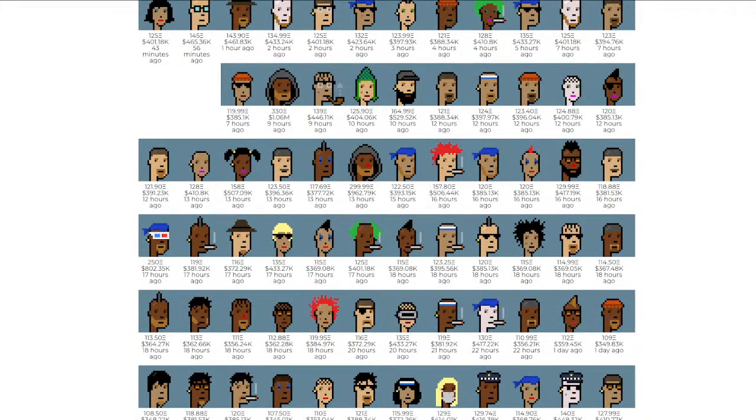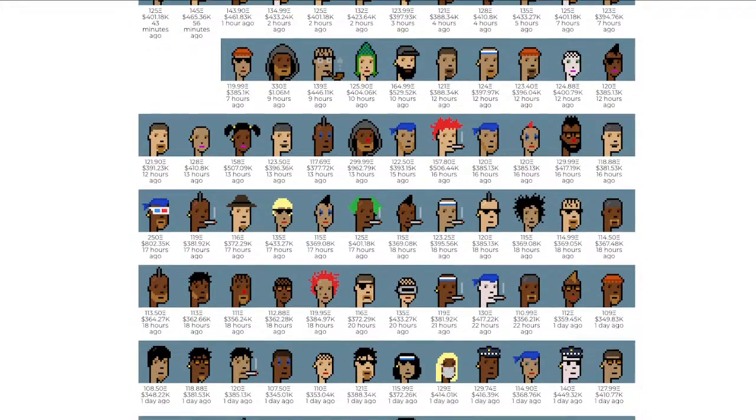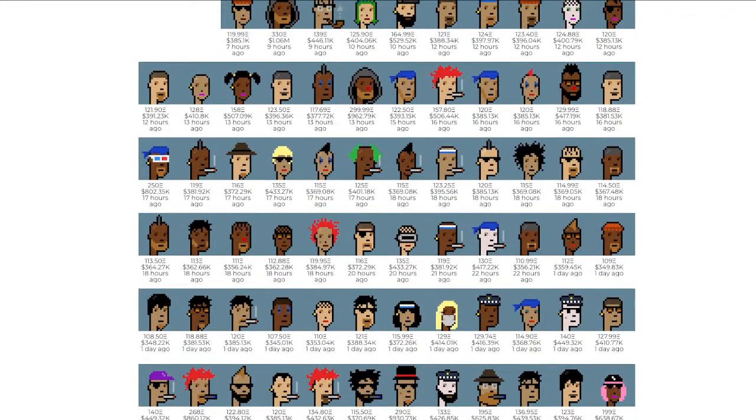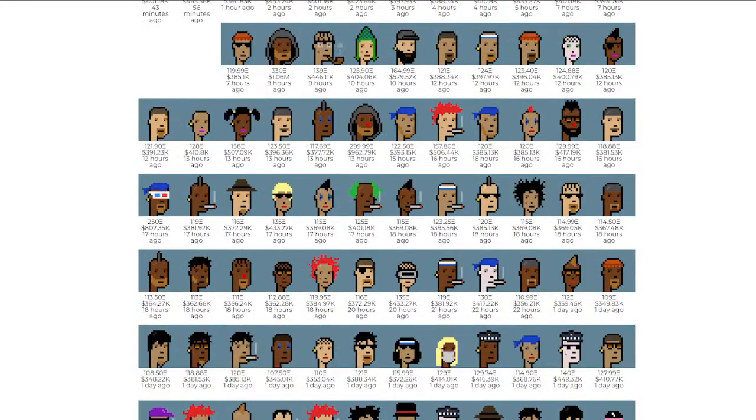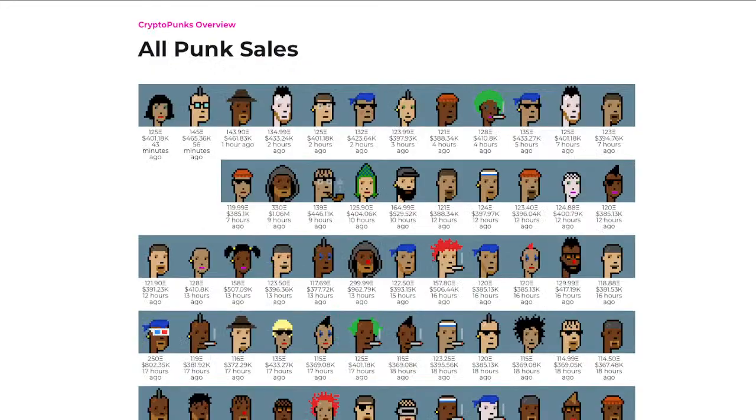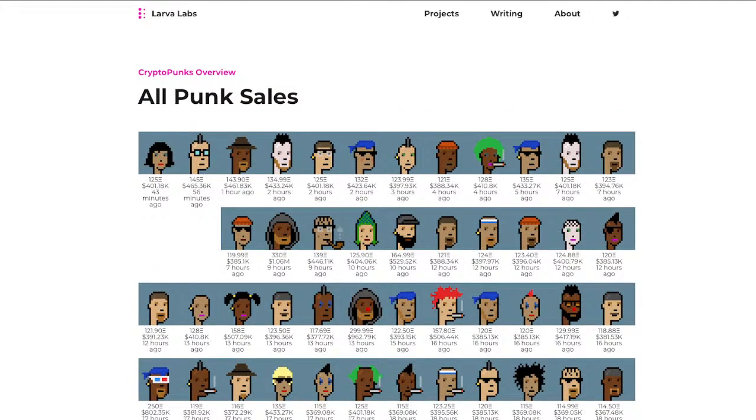Let me see if I can go ahead and pull up what the punk floor is here live while we're talking. Yeah, we're at 123 male, 124 female. So with ETH bouncing back a bit, we're at about $400,000 USD floor for CryptoPunks. And it seems like they're on an upward trajectory. So we'll certainly continue to watch.